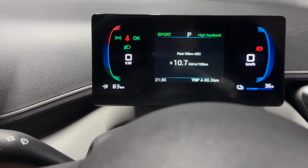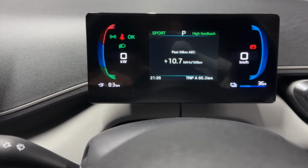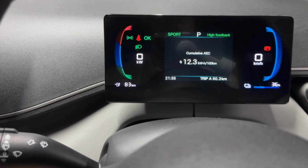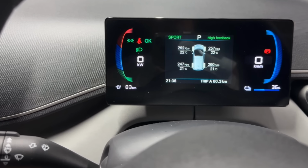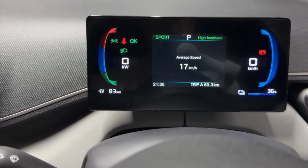On your driver's display screen, a little bit lower resolution, but no less functional. So you can effectively cycle through a few screens here in terms of your current trip or your cumulative average energy consumption. You can look at tire pressures, you can look at driving times, you can look at average speed and so on.